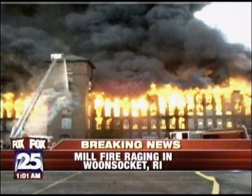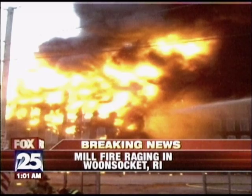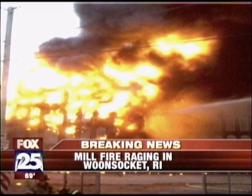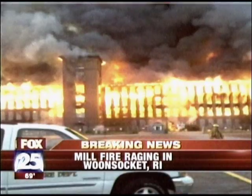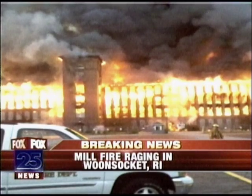Also, some incredible pictures from the ground. You can see black smoke rising out of these huge flames. The entire mill completely engulfed. There are reports, we can tell you, one firefighter has been injured. We do not know how badly. We do not know how he was injured. Some area homes have lost their power.